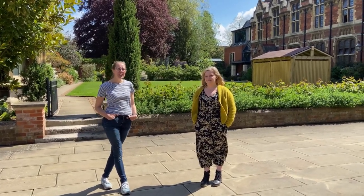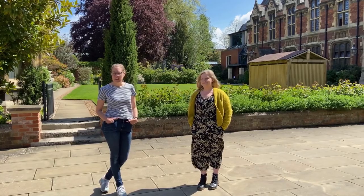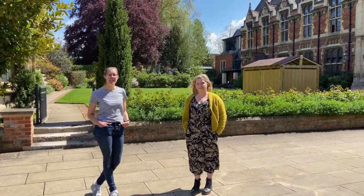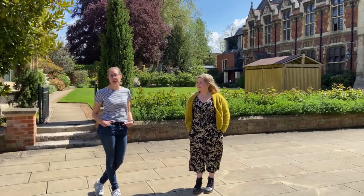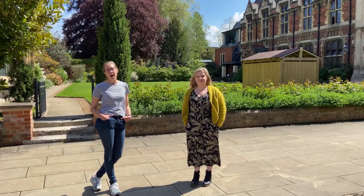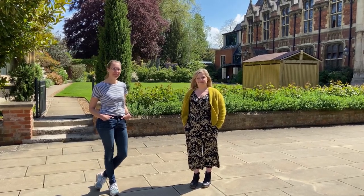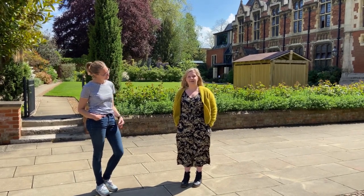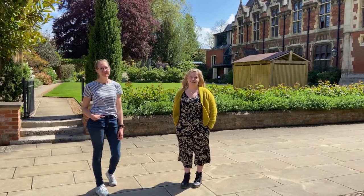I think they've got over 40,000 books, and they can also order books for you if you need it, specifically for your course. You can ask the librarian to buy it for you. The college also does book grants as well, so if you need something yourself, then you can apply for one of those too. There are also department libraries as well as the university library at Cambridge, so you'll never be short of things to read either.